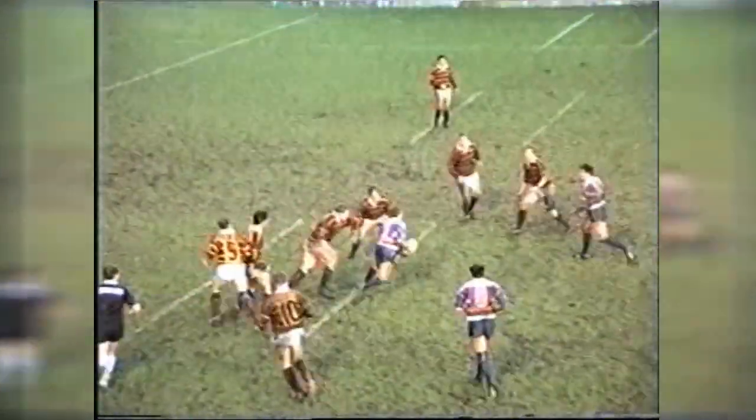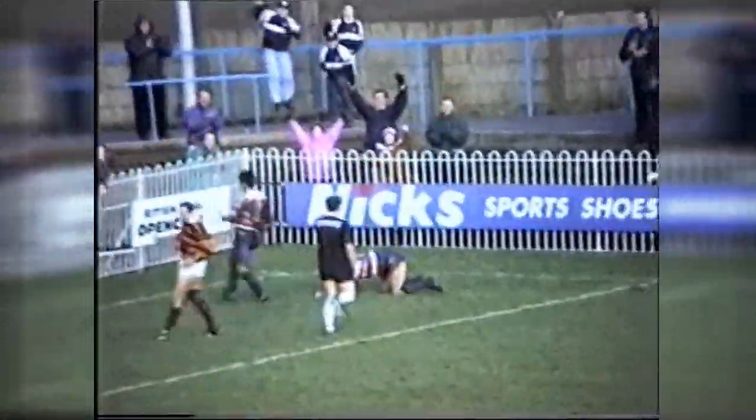So Brett Daunt with that little dummy gets the ball out wide there. This could be something on here. Martin Pearson to Paul Newell. Paul Newell absolutely tearing up that wing side. Out of one tackle, flies into the corner. Sensational try that by Rovers. One could see that coming off.